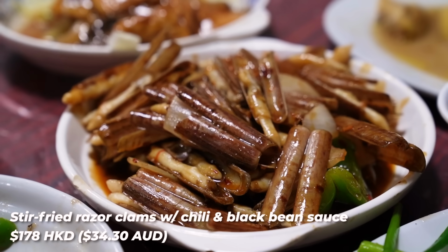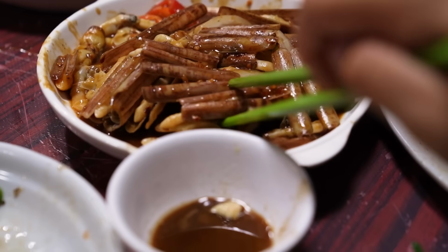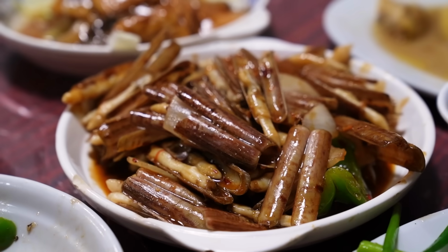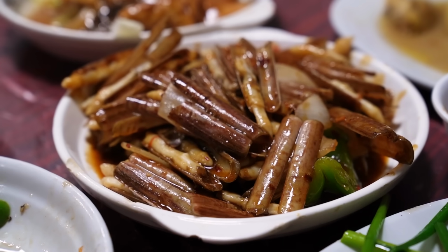And the razor clams have just arrived. I was watching them cook it earlier, and it is an intense activity. This has the texture of shellfish and tastes slightly sweet, but mostly takes on the flavor of the sauce it's been stir-fried with. Ooh, it's a little bit spicy. They would go so well with rice, just like the sauce. The spicy black bean sauce that it's cooked with would be amazing.